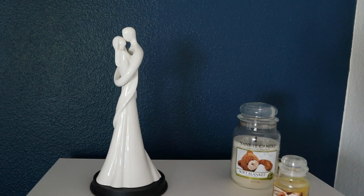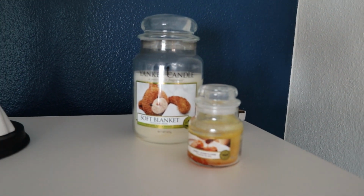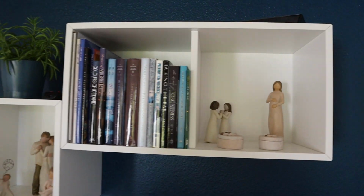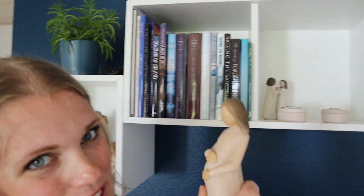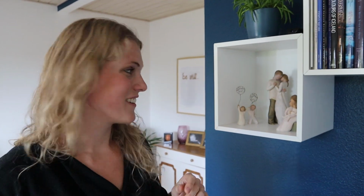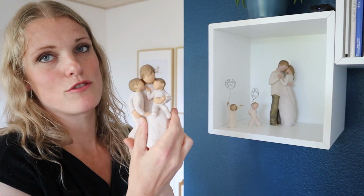Alright, let's talk about some other stuff that's pretty. We got this one for our wedding. That's really pretty. This is not as pretty, but it smells just as pretty. And then we have willow trees. Do you guys have willow trees? A lot of people do. I love them. So we got them from different times in our lives. We got this for our wedding, and we got this one when I was pregnant with our first. Actually, I think all of our kids have one of these. This represents Emilia and Marcus. This represents the last two.